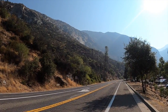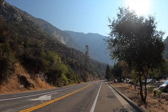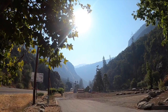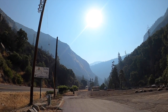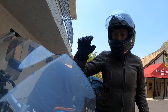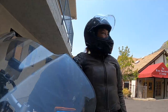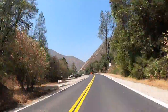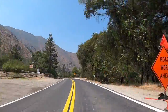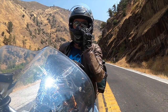I wanted to show you how Route 140 looks going to Yosemite. I did drive to the entrance, but I wasn't able to enter because you need a reservation prior to that, which you need to do through recreation.gov. I'm actually leaving the Yosemite Lodge from here, and I took 140, which is the El Portal Road. There's always construction in the area, so I had to stop for a couple minutes.